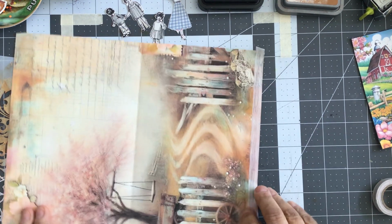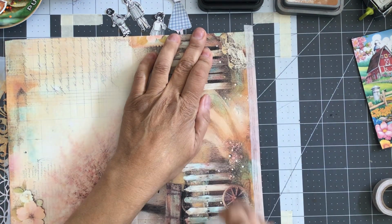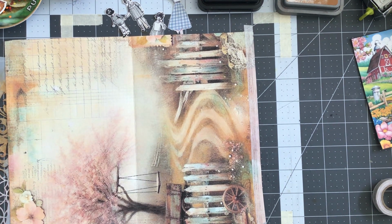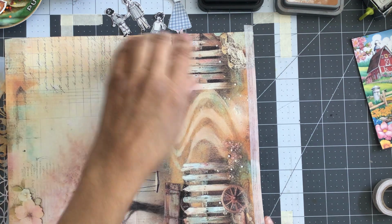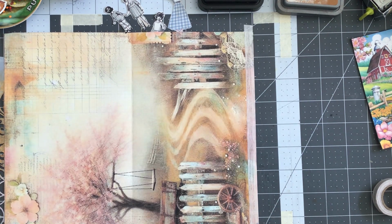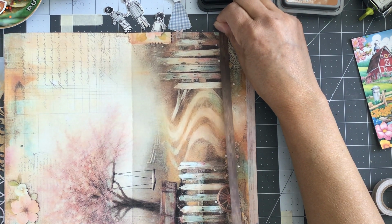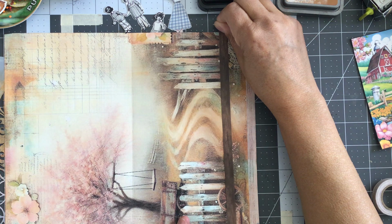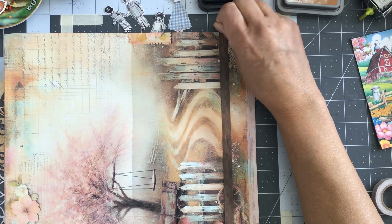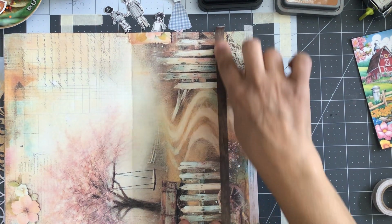So let's start with that one. Let's maybe do some of the darker one. And let me try to get it straight, I guess. So let me line this up. And maybe come to about here. Maybe a little bit more. Come over just a little bit more.